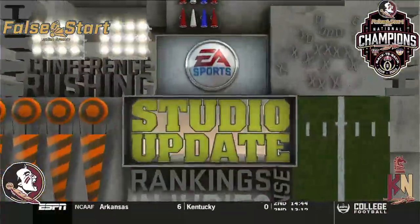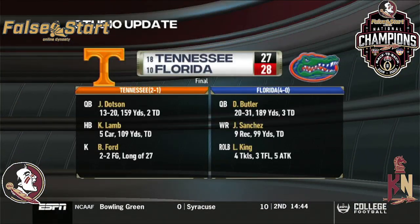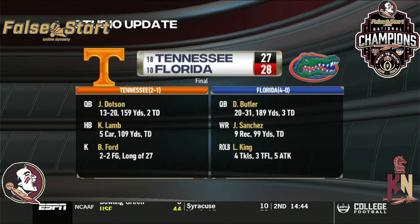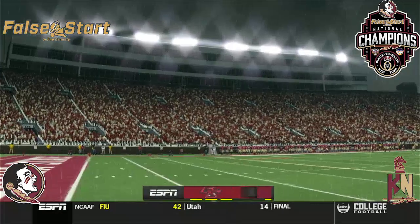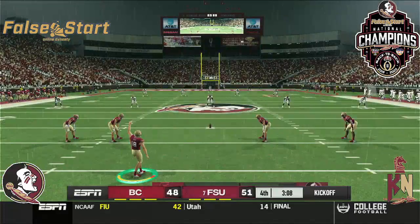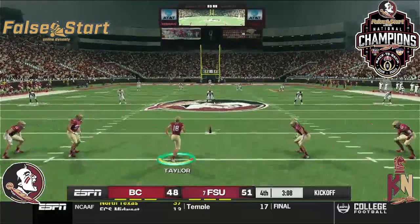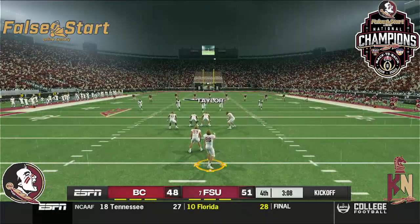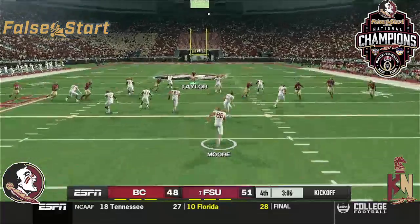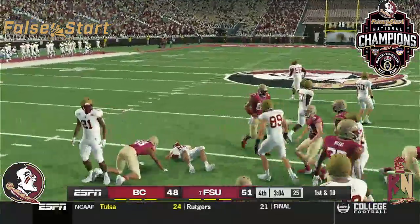Reese Davis joins us in the studio with this update. Reese? The Volunteers were ranked 18th. After that face plant, they'll be lucky to be ranked at all next week. And for Florida, their hot streak continues. Taylor has his kick team lined up, and he is set to kick this one off. Moore from the 5. And down he goes at the 28.